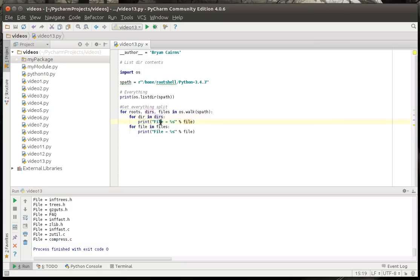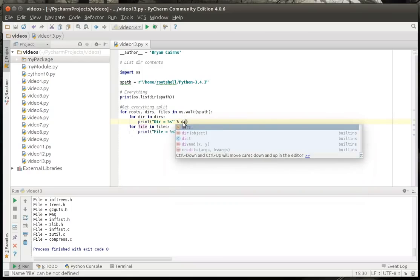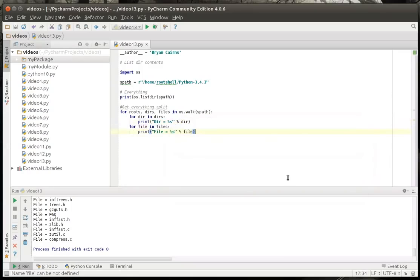We could print out the directories, so we could say the dir, all the dir and dirs. How many times are you going to say that in life? If my daughter was here, she'd be cracking up. She'd be like, dir.